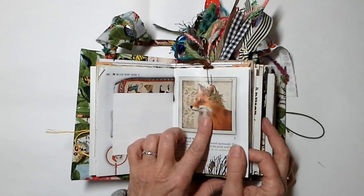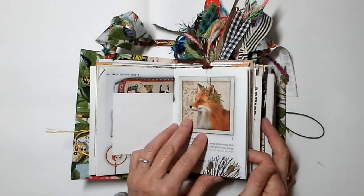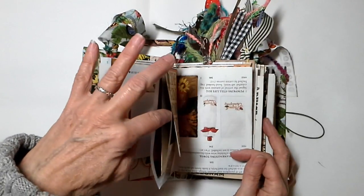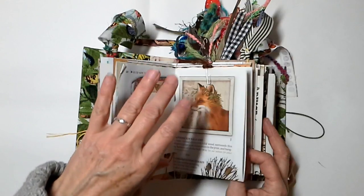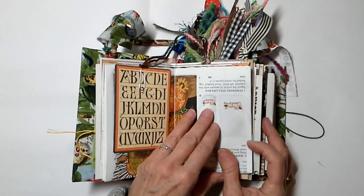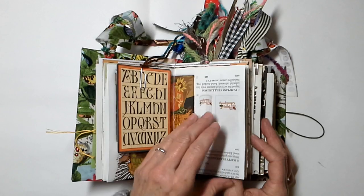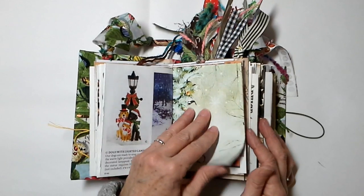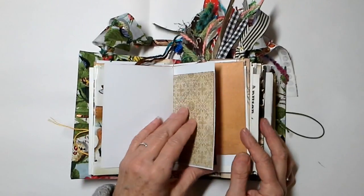This is a sweet little fox right here, and he's all dolled up for Christmas. This is a package of goodies for you to play with, and it's kind of a loaded down package. I think that there are ATCs in there, there are fabric scraps, there are paper scraps, just all kinds of things for you to immediately have fun with. And I like that too. I like for you to be able to grab this book and make something, you know, without a hassle, y'all.